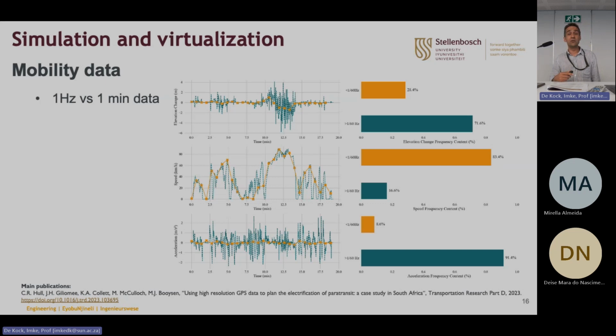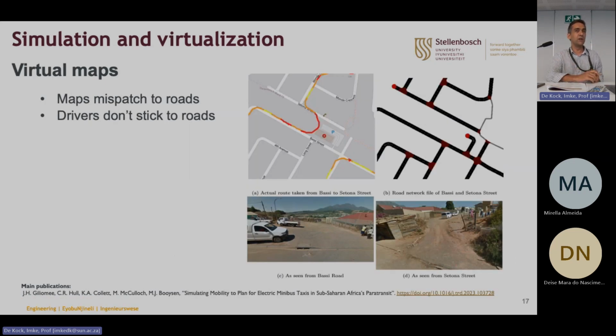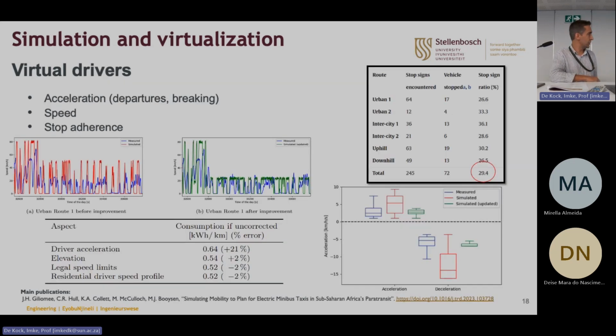Another important thing is when you do electric mobility modeling, you can't use low frequency sampling. You can't do origin destination based sampling. You have to use high frequency sampling, because otherwise you miss the majority of acceleration and the majority of force that's needed to propel and to move the vehicle forward. Some of the challenges that we faced is in a developing context, the maps don't represent where the vehicles go. And that's firstly because the maps are outdated, but also because the vehicles, especially these informal vehicles, they go where there aren't roads. So they will drive in between houses and in between shacks in the favela type scenarios.